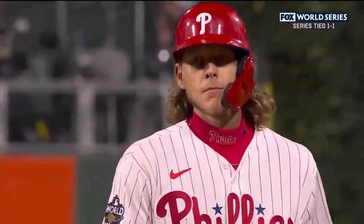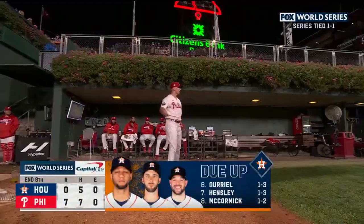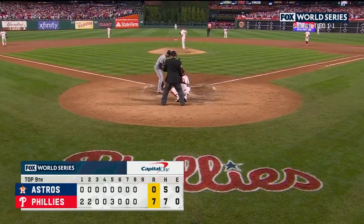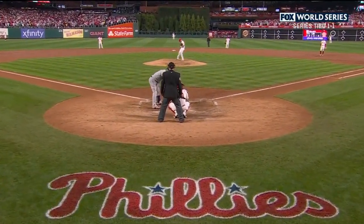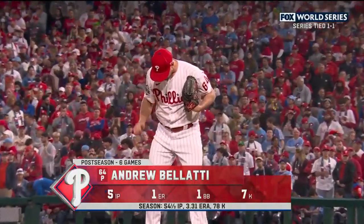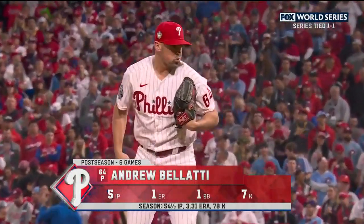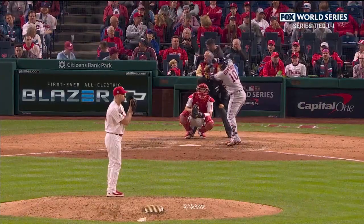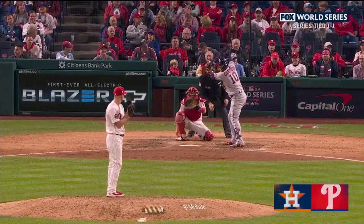1-2-3-8. Now nothing but cheers from these Phillies fans tonight. 7-0 to the 9th inning. And Andrew Bellotti, who warmed earlier, way back in the 5th inning when the Astros were mounting a little bit of a threat, finally comes into the game looking for the last 3 outs. Riel, Hensley, and McCormick for Houston.